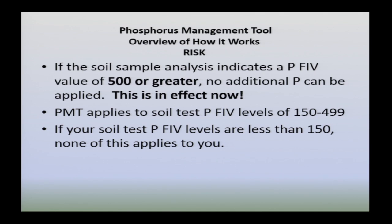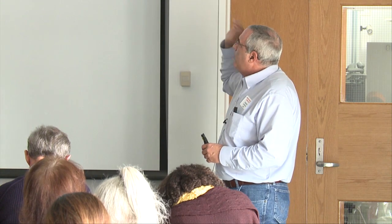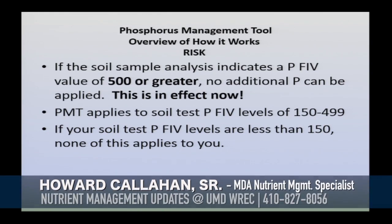If the soil test sample on any field that you have indicates a PFIV of 500 or greater, no additional phosphorus can be applied. This is in effect now. Boom, flat out. As of June 2015, when that went into effect, if you have any soils that are 500 or greater, they are not allowed to get any phosphorus in the state of Maryland from any source.